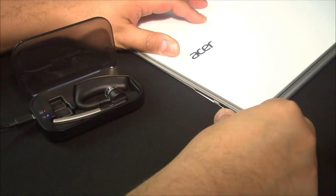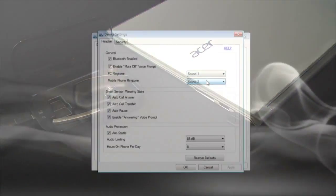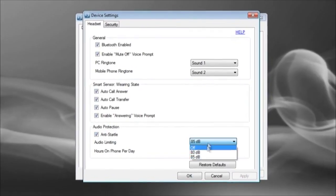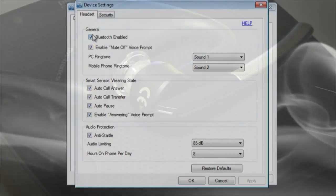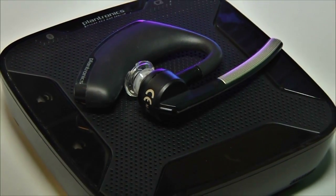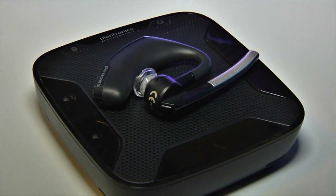The ability to use Bluetooth or the included dongle on both products is a big plus, as is the DSP-enhanced audio and the functionality of the Spokes Control Program. The Calisto and the Legend may be just the thing for the business traveler.